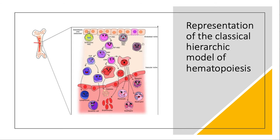Loss of blood cells is corrected by proliferation of hematopoietic progenitors in the bone marrow and other tissues driven by colony-stimulating factors, which are produced in response to the reduced number of blood cells. On the picture, you see representation of the classical hierarchic model of hematopoiesis from the endosteal niche in the upper part of the figure to the blood vessel. Passing from the vascular niche, the following distinct populations are depicted.